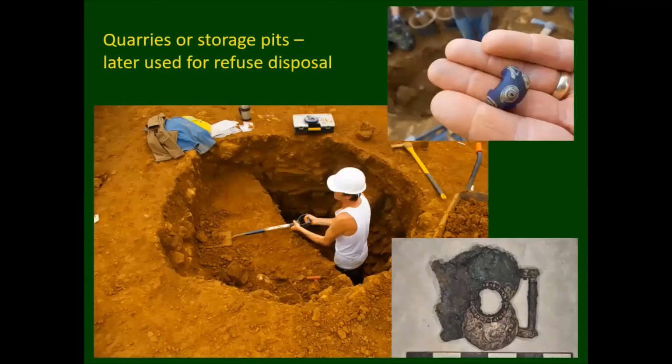But when they go out of use, they have to be filled in to prevent them being a hazard, and this is where we get a lot of our information from, in terms of the lifestyle of the people that lived there and what they were doing, by gathering the refuse that they left behind. Pottery, animal bone, to tell us what sort of trading links people had, what they were growing, what they were eating, the types of animals they were keeping, all adding up to the picture of life of people that lived there.